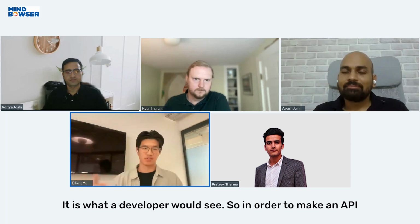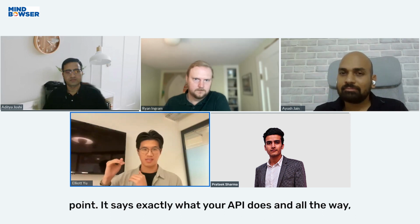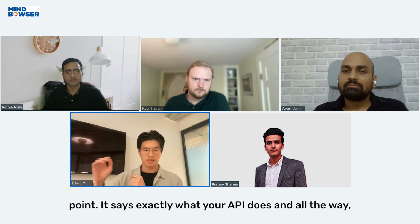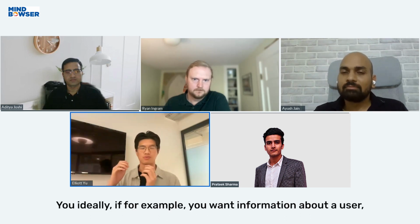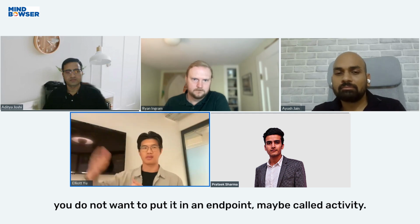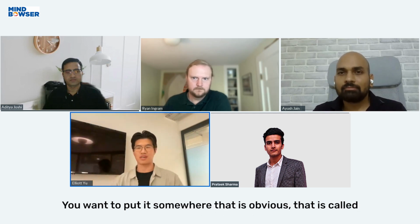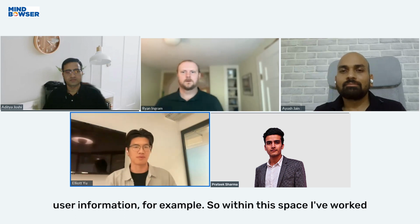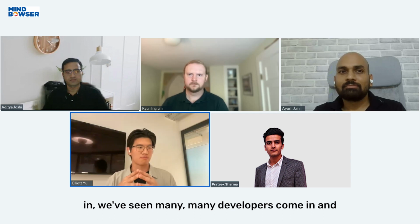So in order to make the API good, you have to make sure that the documentation is on point. It says exactly what your API does, and the way you provide data, the way they ask for data, all of that has to be very intuitive. If, for example, you want information about a user, you do not want to put it in an endpoint called activity. You want to put it somewhere obvious, called user information, for example, right?